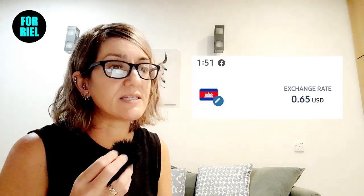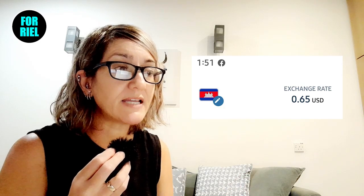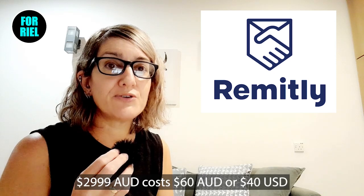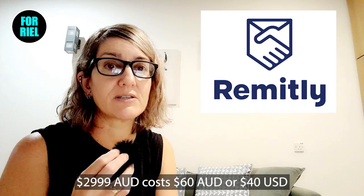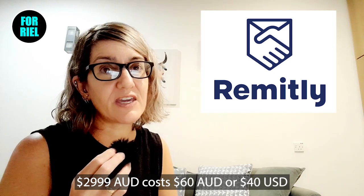I've just opened Remitly and I can see that their current rate is 65 cents. So that's less than 2 cents below XE's rate. And we've consistently found a maximum of 2 cents difference each time we've transferred this way. So 2 cents between XE's rate and the rate that Remitly is offering for a transfer. If you're looking at a transfer of 2,999 Australian dollars, the exchange rate cost is just under 60 Australian dollars or 40 US dollars. We also need to consider the fees though.